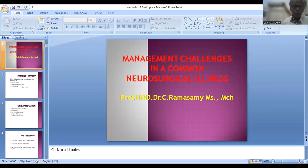Chronic subdural hematoma is one of the common neurosurgical illnesses encountered by neurosurgeons. It's a pleasure to operate, and the outcome is favorable for the patient as well as for the doctor. On most occasions, the patient will come, we will operate, and everything will go smoothly without any untoward events. We are happy, the patient is also happy. But sometimes, we are in trouble. I had a very unpleasant experience with chronic subdural hematoma. That's why I want to share this.